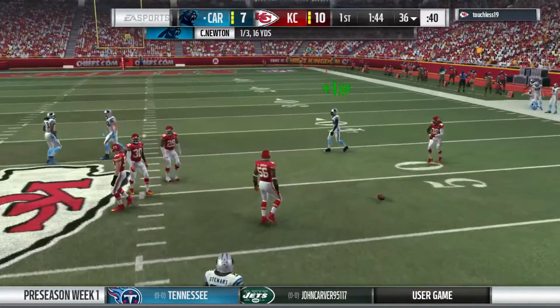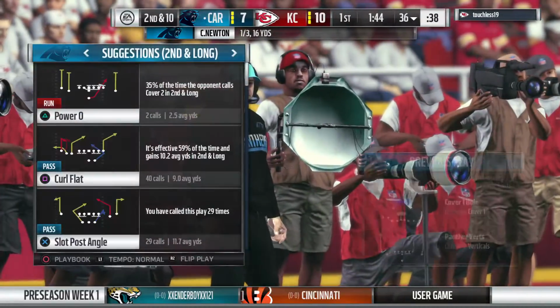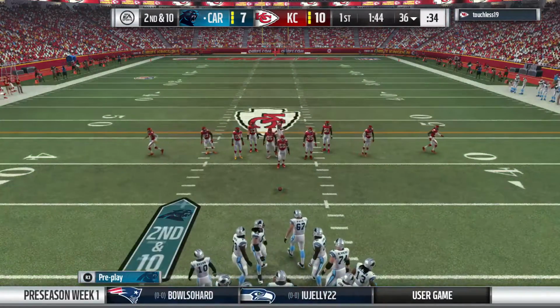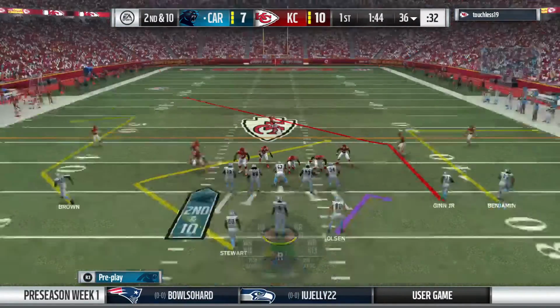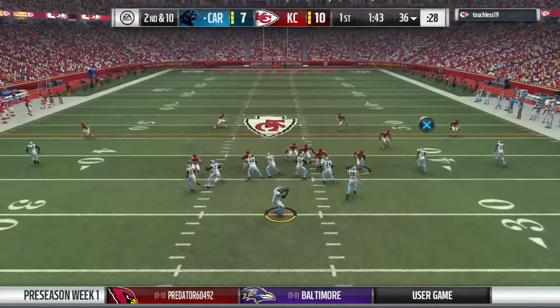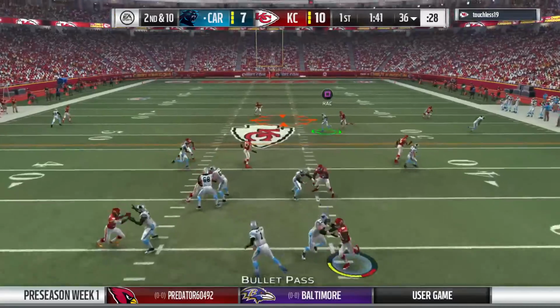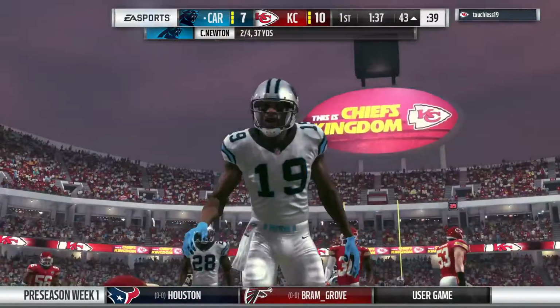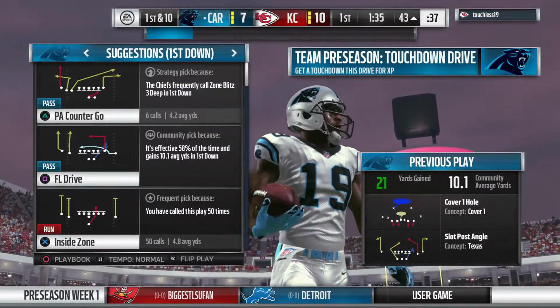Newton to throw. Greg Olsen was the intended target. And now it's second down. Well, partner, so much for the mismatch. How about the guy at the second level, that big linebacker, able to run with the receiver and make a play on the football? On 2nd and 10, Newton. The catch made over the middle by Ginn. And a nice gain of 21 yards.